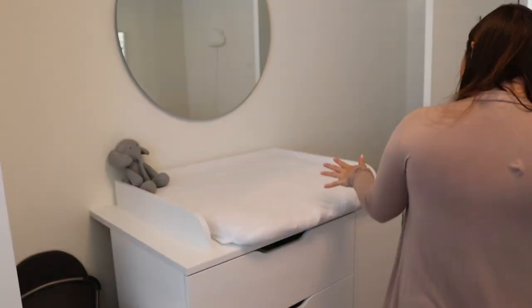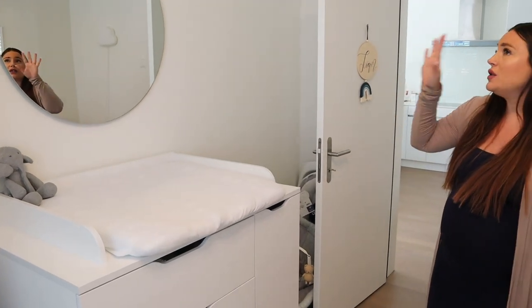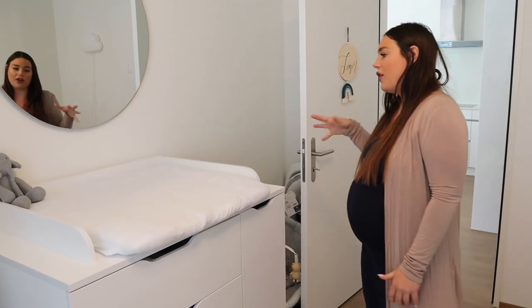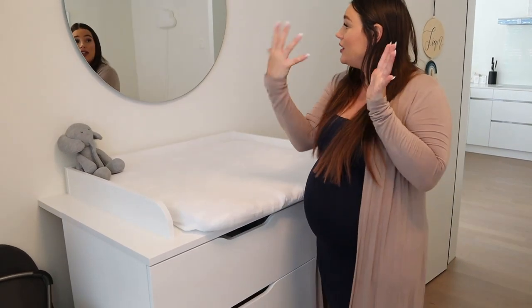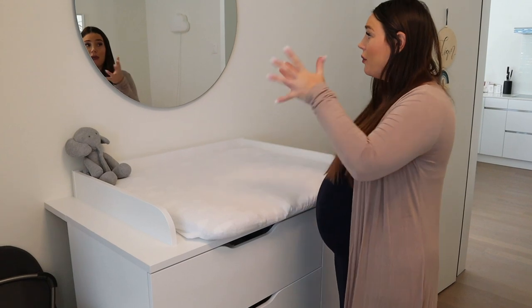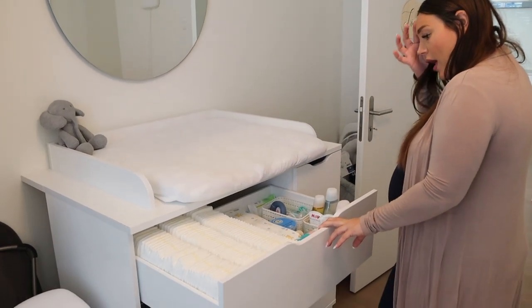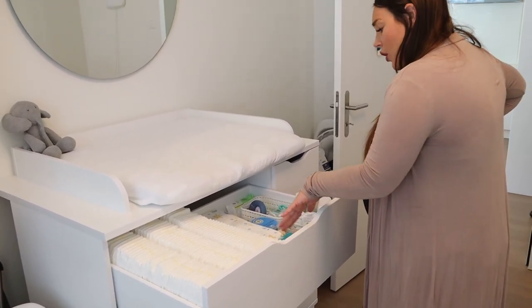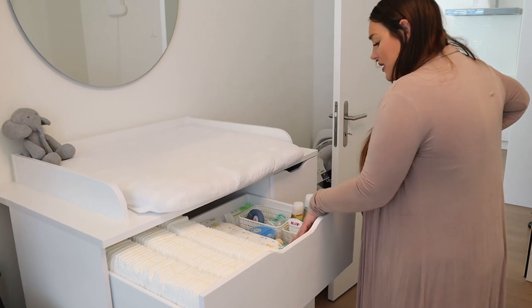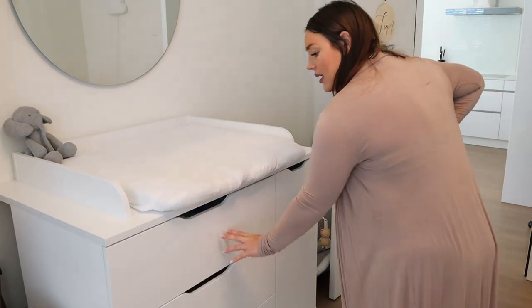And this is the other part that is very cool. This is where we're going to change Liam, and we thought to buy a mirror as well, because I also thought that it's very important when you are changing the baby that the baby can see itself in the mirror when you're picking it up. It's very cute, and here we really organized it very well. I put here all the diapers, and also the cream, the pacifier, a different sterilized pacifier, and all the stuff that I really, really need.